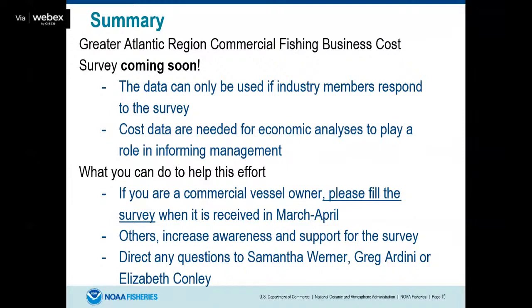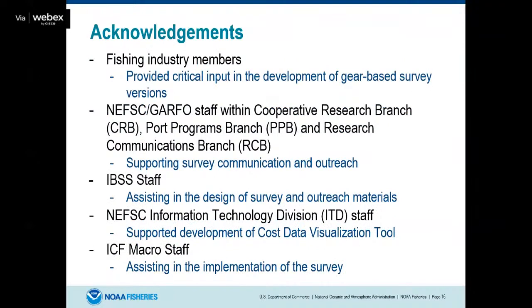Before I close, I just wanted to acknowledge the various groups that have helped us in developing this next iteration of the survey. First, fishing industry members who have provided input on developing those gear-based survey versions. Northeast Fisheries Science Center staff and GARFO staff within the Cooperative Research Branch, Port Programs Branch, and Research Communications Branch. They've really helped us with the communication and outreach around this survey effort. IBSS staff for assisting in the design of the survey as well as outreach materials. ITD staff within the center, again, they've helped us with the cost data visualization tool. Also, Tanya Noteva was our primary developer of the tool. ICF Macro staff for assisting in the implementation of the survey, and then additional SSB staff who aren't listed here, including Scott Steinbeck and our branch chief Tammy Murphy for supporting the survey effort.